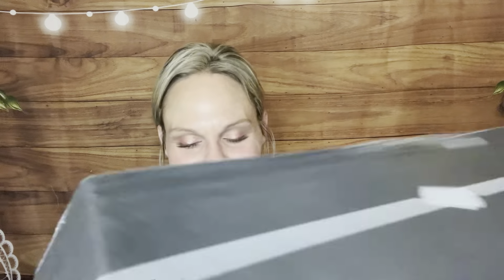So yeah, that's my BoxyCharm Premium for the month of September. It took forever to get here. I never post my BoxyCharm Premium this late because it's typically here almost on the same day as my PR box in the beginning of the month. But I already said that, and now I'm rambling, and that's because it's late and it's been a long day.